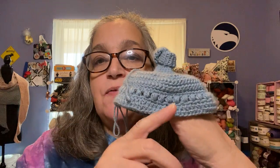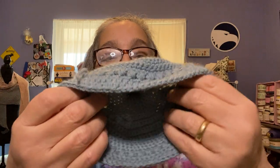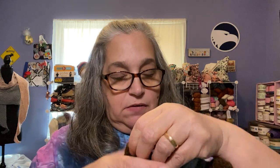But I'm going to rip out the last row and do it with a smaller hook so it kind of hugs the bear's head a bit better. I'll put it on the bear so you can see. I think it'll look a bit better if I do that. I wish the placement of the ears were a bit farther back, because I feel like the hat would fit a bit better.